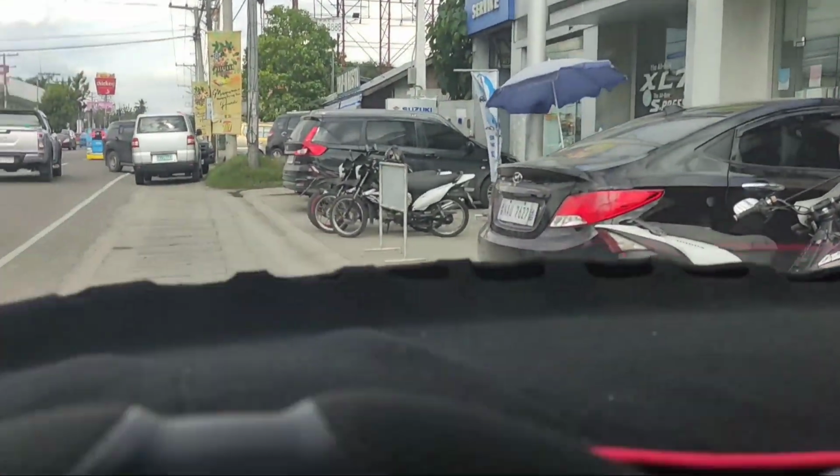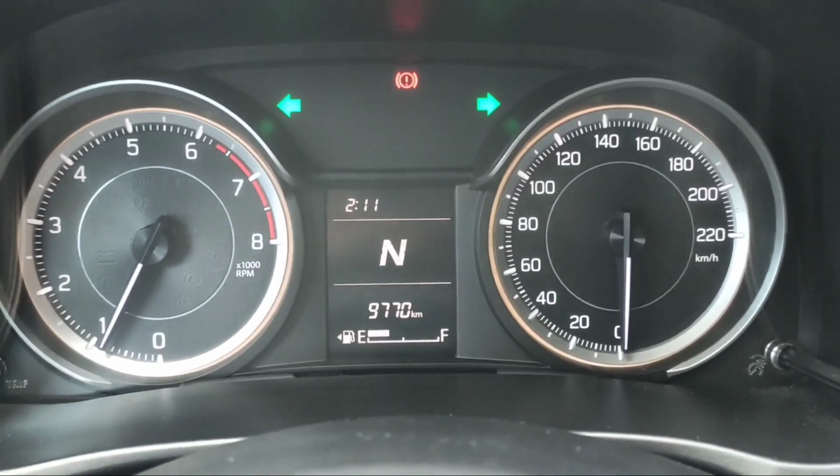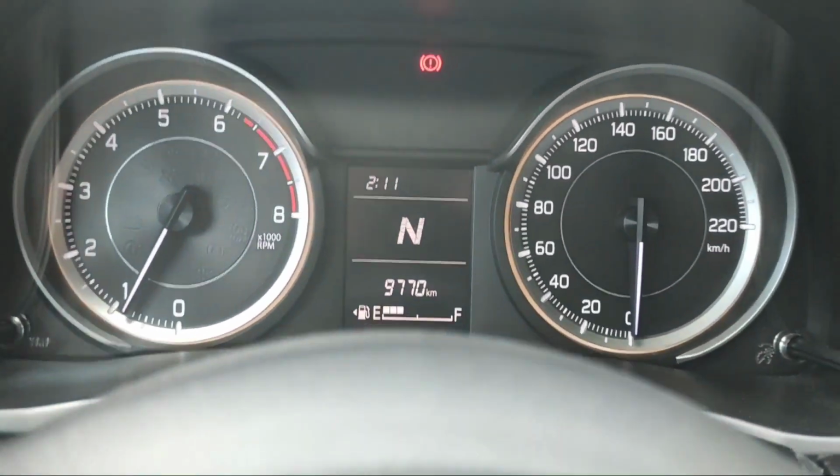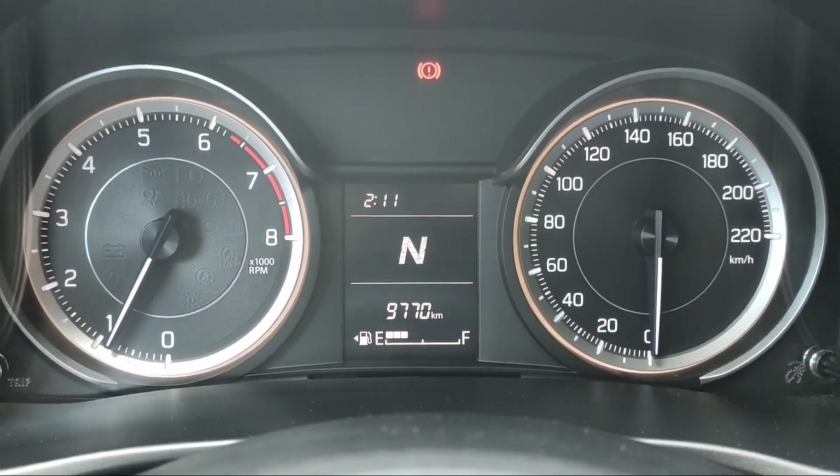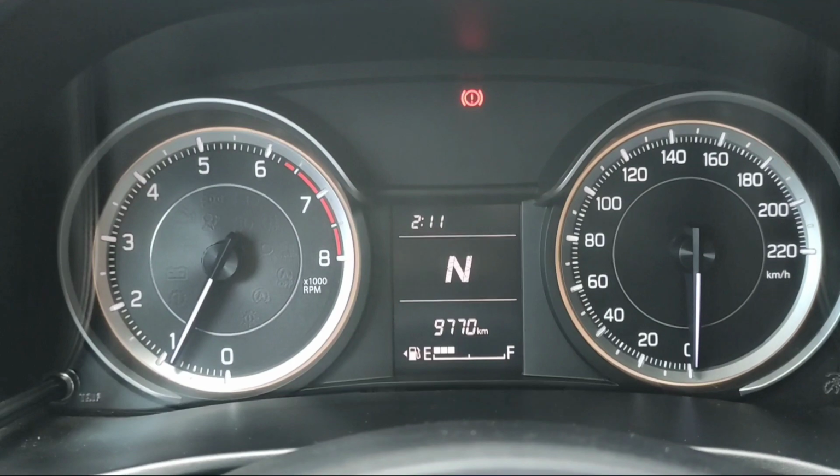So update na pala yung mileage natin for today is 9,770 kilometers. Below pa siya ng 10,000 kilometers, but yung ating monthly interval, which is 4 months, ay na-exceed na natin.